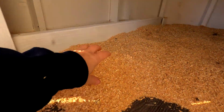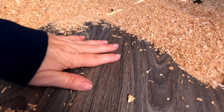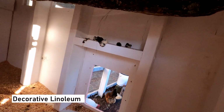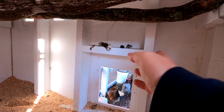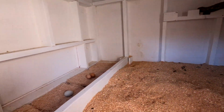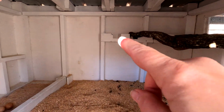And we use the really fine shavings in here. For now, we have a bit of a wood floor, and it looks like they're already pooping right there. I didn't really think about that, but it doesn't matter. It is a chicken coop. We're trying to encourage, and you know what? We have an extra roost here.